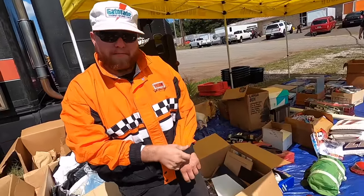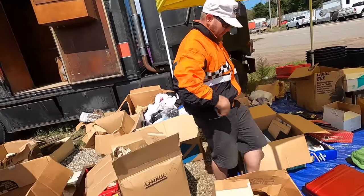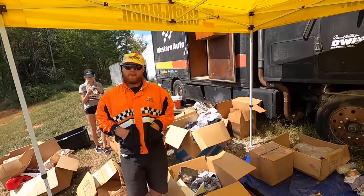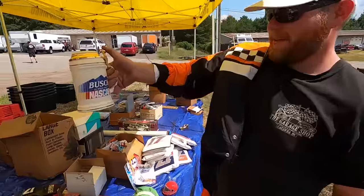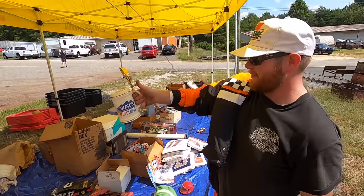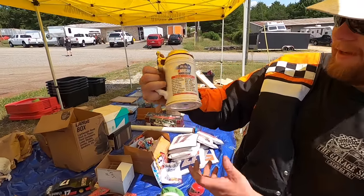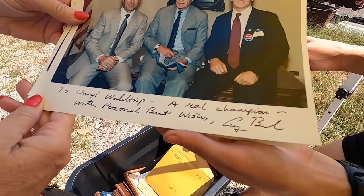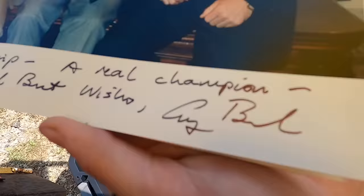Vintage windbreaker. Check this thing out. Darrell. The pockets are fleece lined, and that's just fancy. It's an old Bush NASCAR Stein. That's badass. To Darrell Waltrip, aerial champion with personal best wishes, George Bush.